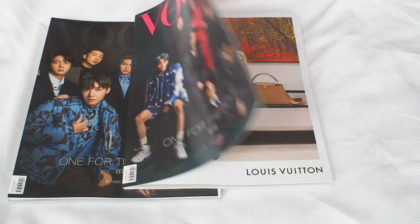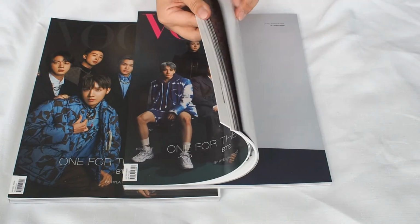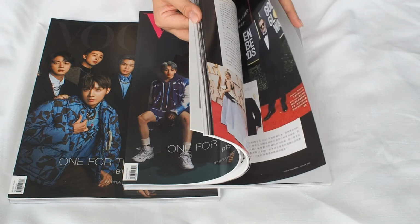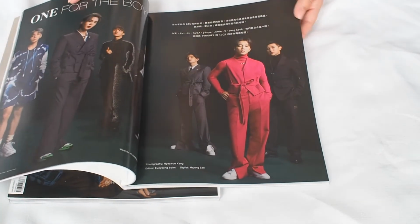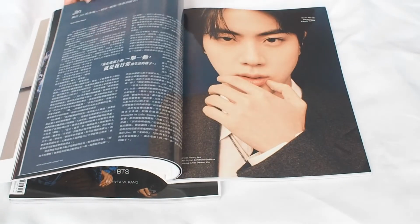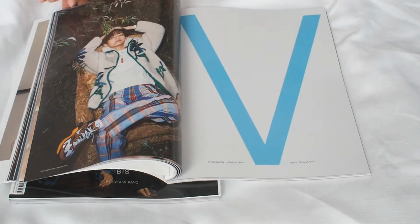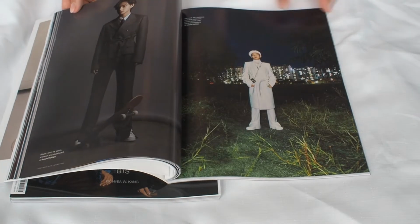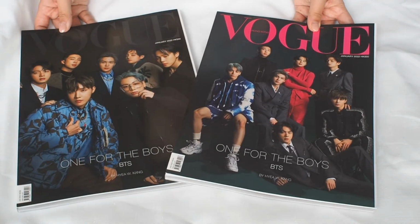Let's have a quick flip through this one to see if there's anything different. My guess is it will be exactly the same, just different cover options. So that's VOGUE Hong Kong.